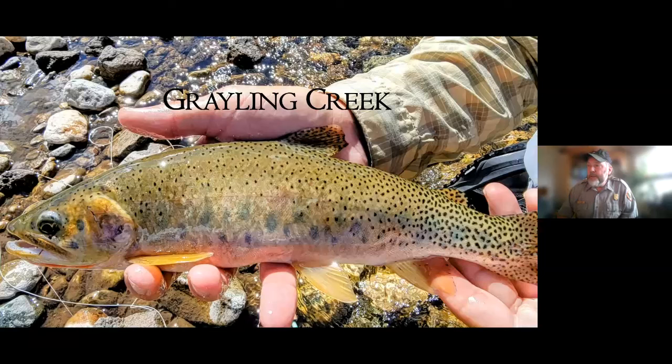The fish in Grayling Creek, especially the West Slope cutthroat trout, have responded well to our restoration efforts there. This is pretty high elevation and cold system, so you can't expect fish to get incredibly big there, right? But they're beautiful. This is a West Slope cutthroat trout caught this past summer by anglers in Grayling Creek.